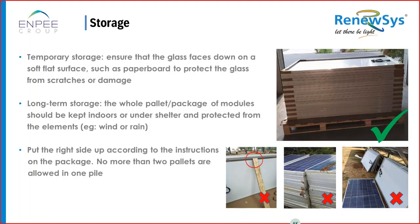If you are storing for a long time, it is always recommended to store the whole pallet or the whole packing box inside a shelter, or you should cover it with a tarpaulin in order to protect it from wind or rain.